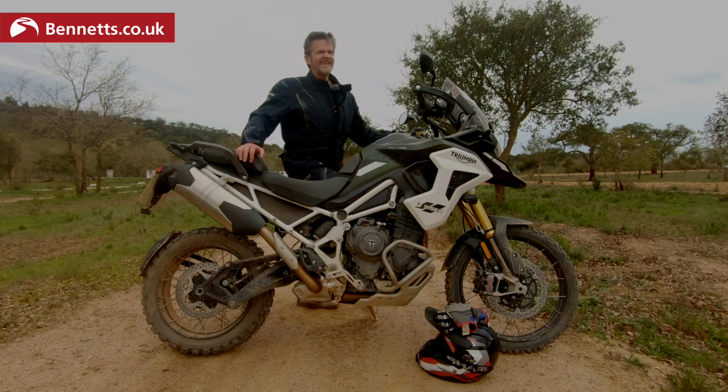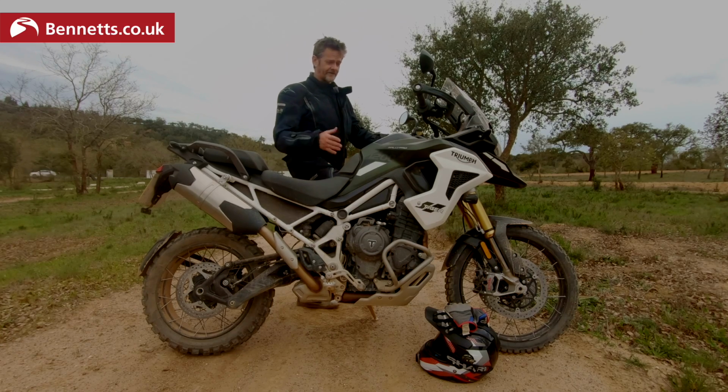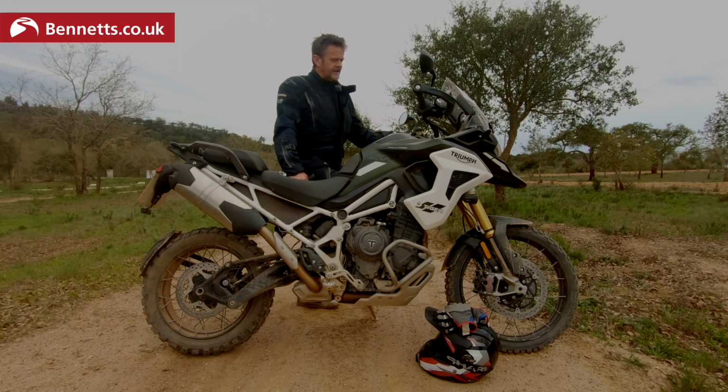It handles differently. A GS has a real planted, rolling, low centre of gravity sensation on the road, which is pretty awesome, to be honest. The thing just feels like it won't budge. You turn it, it's light steering, but it's got a real solid feeling to its handling. This is a lot more agile, a lot more active is the wrong word, but it's more like a normal motorbike. It just feels more agile and lighter, not quite as substantial. Again, you could say that's a good thing, or a bad thing. But relative to the GS, it's at least as good, better in some respects.